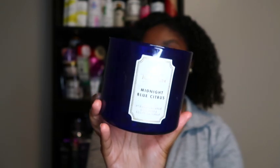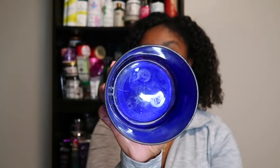Now, it doesn't happen often that I say anything is my favorite, because I have so many favorites. Y'all know I'm a girl's girl. I like to try all the things. I like to put the girlies and guys on. But this candle right here, yeah, this is the one. This is the Midnight Blue Citrus from Bath and Body Works, baby. Ain't nothing up in there.